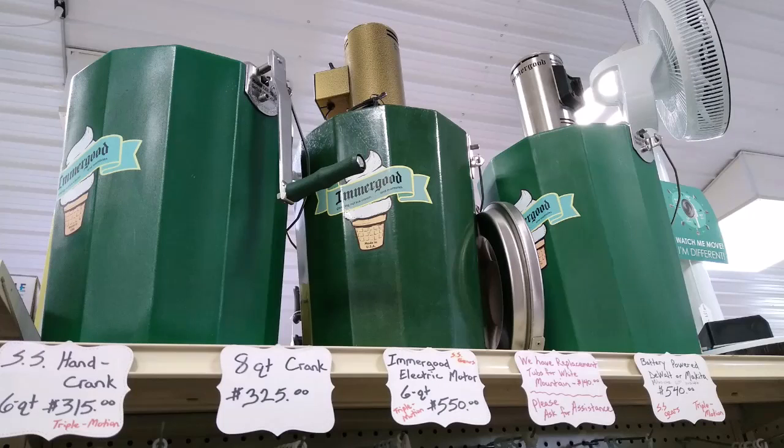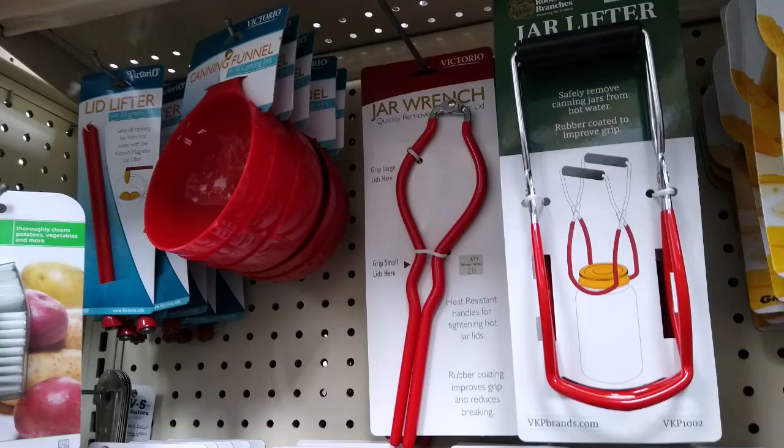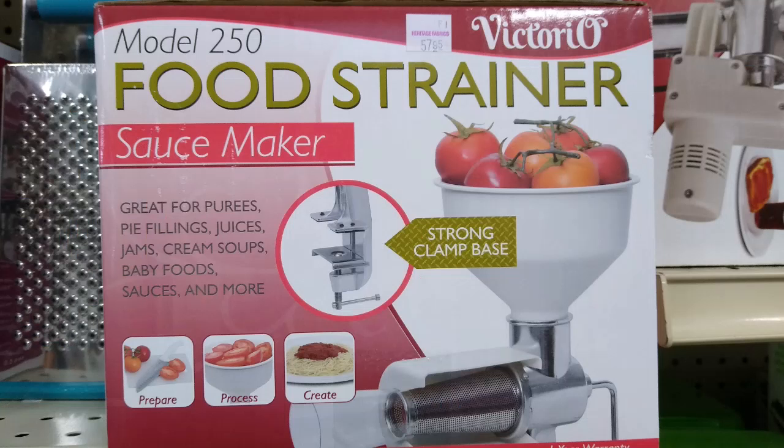As I've shared with you before, the Amish absolutely love their ice cream. They have what they call ice cream dinners or ice cream socials. So those were up there up top for them. Of course, if you're in an Amish store, you're going to see stuff for canning.